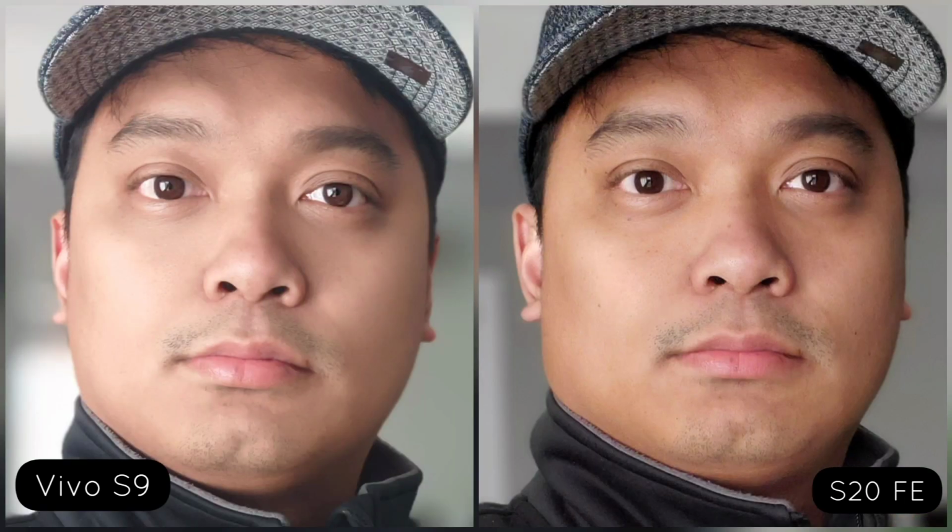Next is selfie portrait shots, and it's the same story. Vivo S9 is applying smoothness on my face and a little bit lighter too, while S20 FE is more natural looking, but it's also applying a little bit of smoothness now. Again, I prefer the manly look of S20 FE, but girls will love Vivo S9, so it's a tie for me.